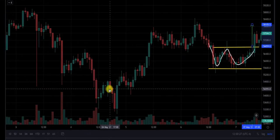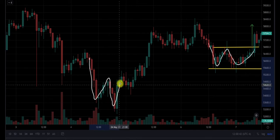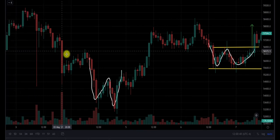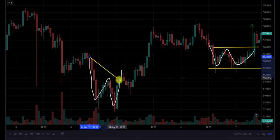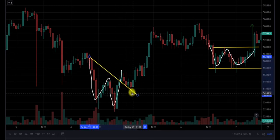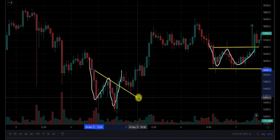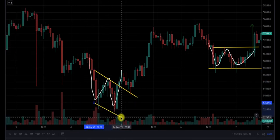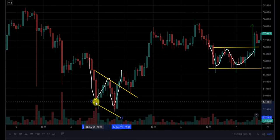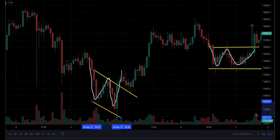Here's another one just right over here. So again, we got a W pattern like this. In this case, this is a good example because you can see they don't always have to be completely level. So in this case, we've got kind of an angled neckline, and you can see also this is angled here. So you can have these tilted W's as well, but it works the same way.